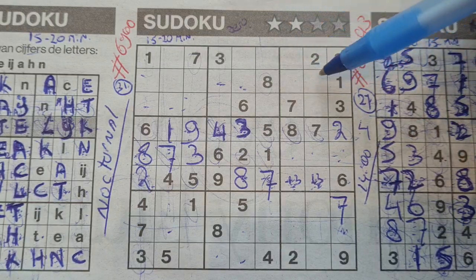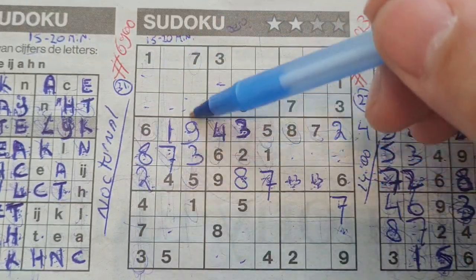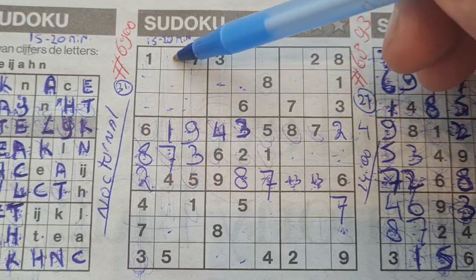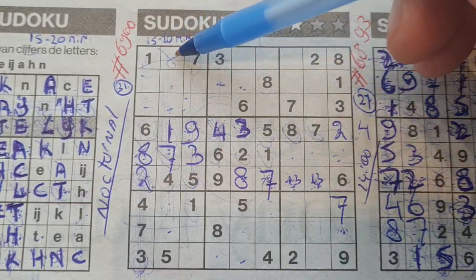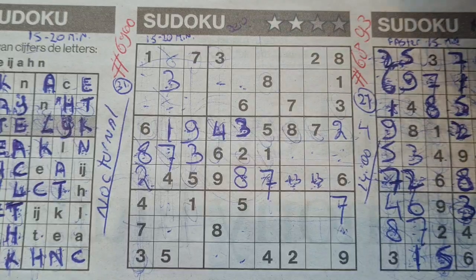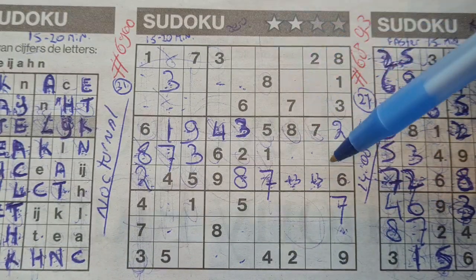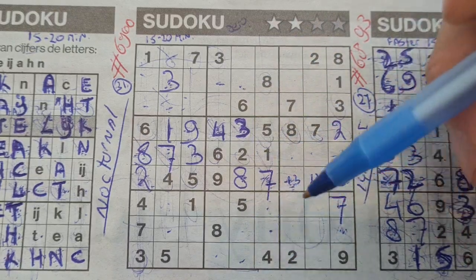And now, need a 3 in the first column, 3 in the third column. So the column with 3 in the second column, only 3 places left for 3 should be here or there. You see here 3 in the first row, no 3 there. Here 3 in the third row, no 3 there. So the only place left for the 3 should be there. 3, okay.